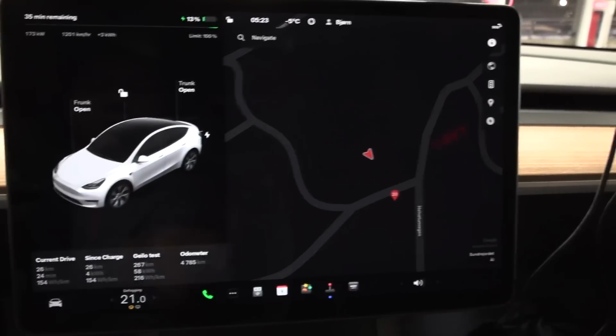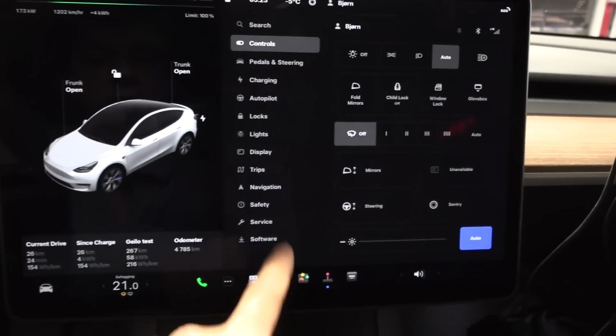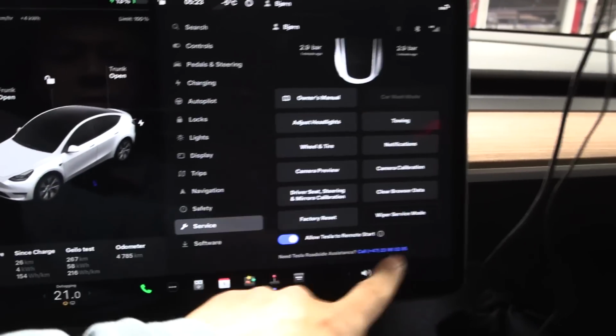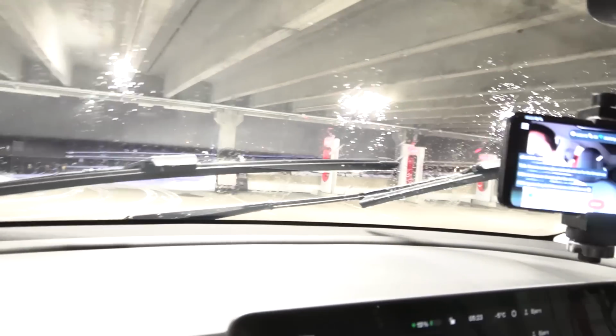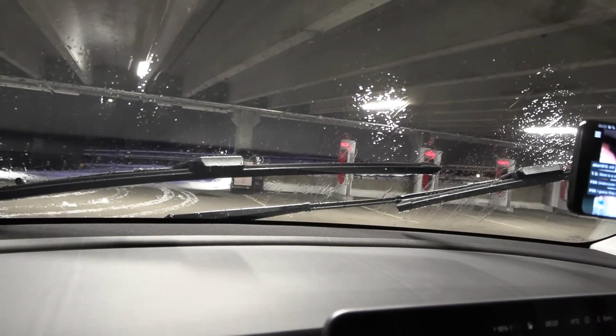And as a Viking, you have to do this in winter. You go to service and then wiper service mode. Okay. Let it stay like that while we're charging. Oops, well, there we go.